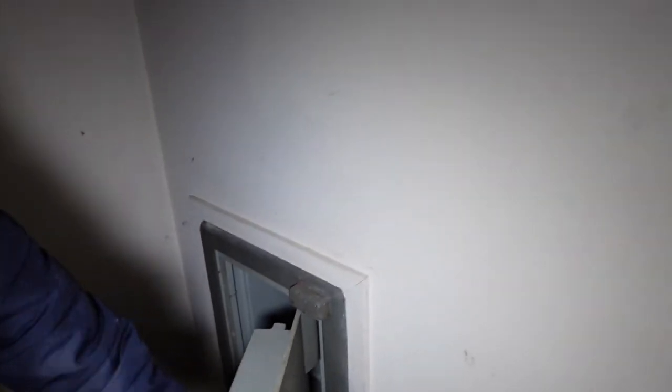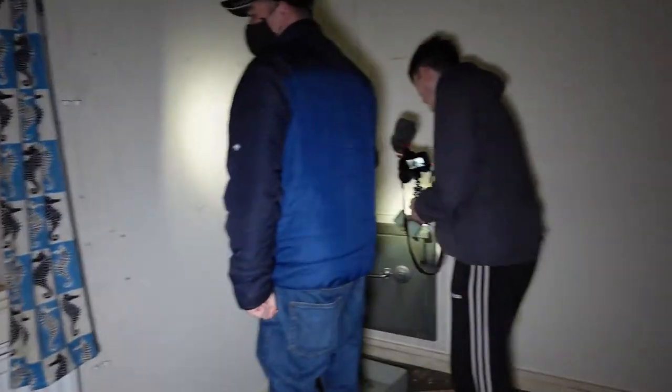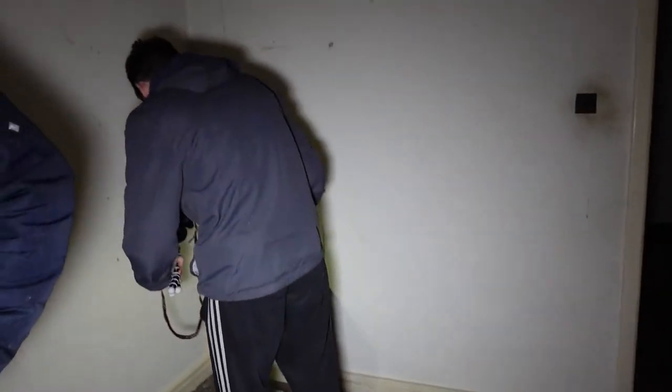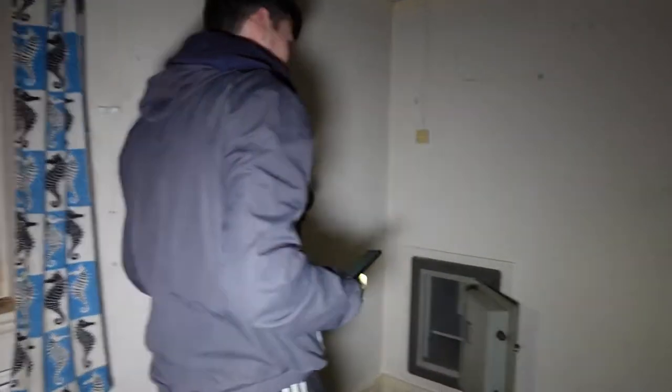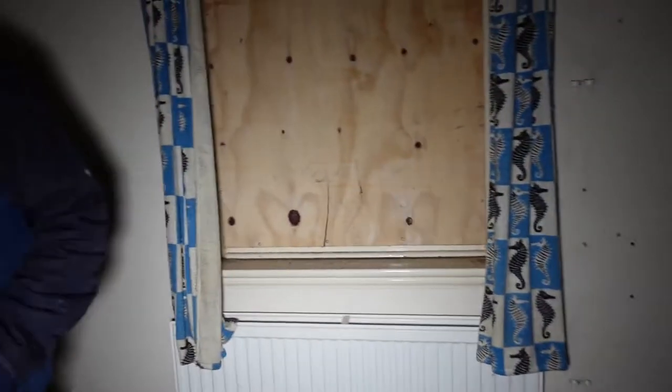I reckon someone put it there and see their condoms in it. Yeah, probably. Condom store. Oh, come on, boys. Another storage. They're back here again. Oh, this is just one of the buildings we can get in anyway.